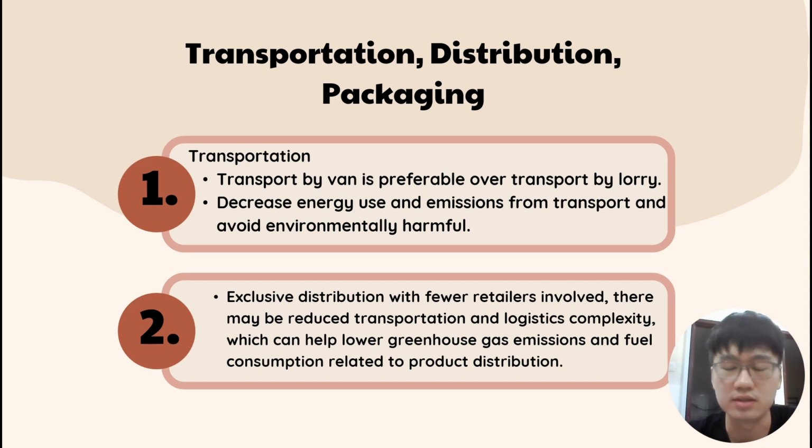The third cycle is about the transportation, distribution, and packaging. The transportation is preferred the van compared to the lorry, and our product is also suitable to transport by van because it needs to reduce the energy, the fuel consumption, the carbon emissions from the transportation side. So next is the exclusive distribution is preferable because with the retailers involved, we can reduce the transportation and logistic complexity as well. So at the same time, it also helps to lower the greenhouse gas emission as well, the lower the fuel consumption.